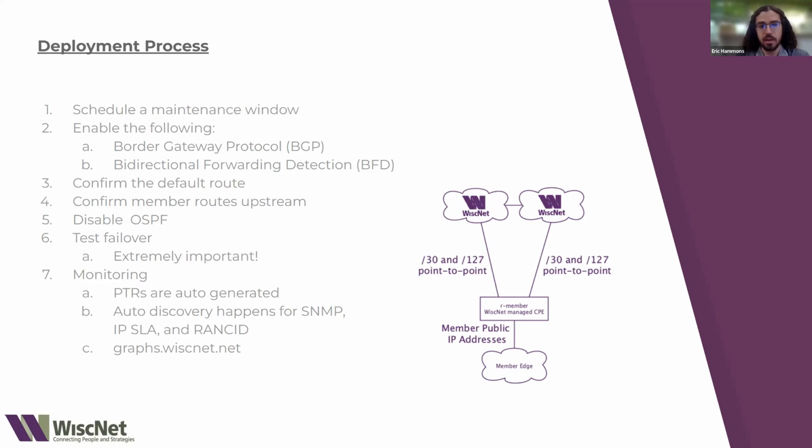As for our monitoring, we also have a script set up that will automatically generate PTR records, which if you've ever done a trace route from your network over the internet, you'll see there are multiple entries with the reverse record for whatever interface.ip4 or ip6.wiscnet.net. So you can at a glance determine when you're actually hitting WiscNet devices during your trace route. We have automatic discovery. All we need to do is enter the hostname and SNMP community in our Observium monitoring tool, and the device will be automatically populated into that service.